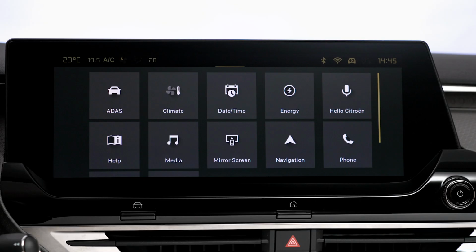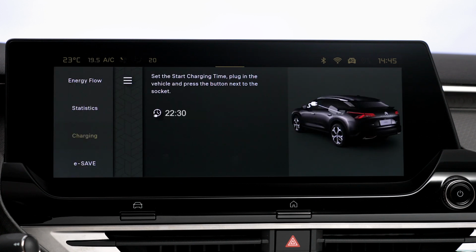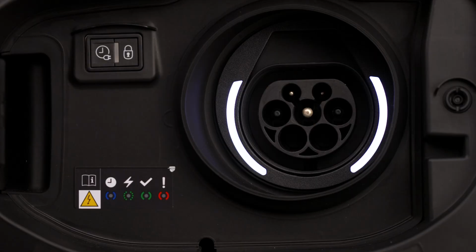To allow you to take advantage of cheaper rates, you can defer the moment when you start charging your vehicle. Go to the Energy menu on your vehicle's touchscreen to define the charge start time. These settings are stored by the system. Then connect your vehicle to the charger.